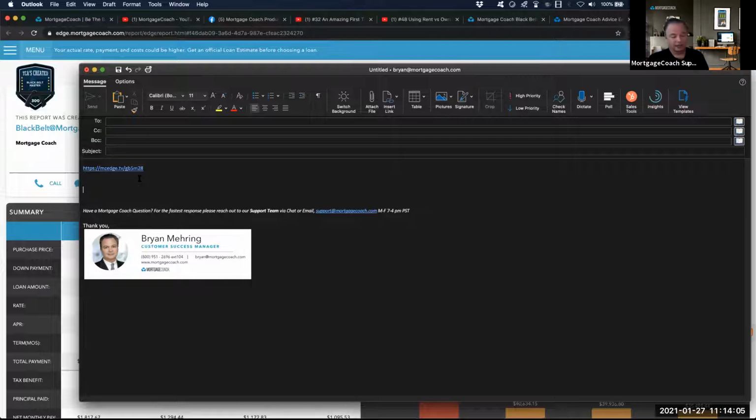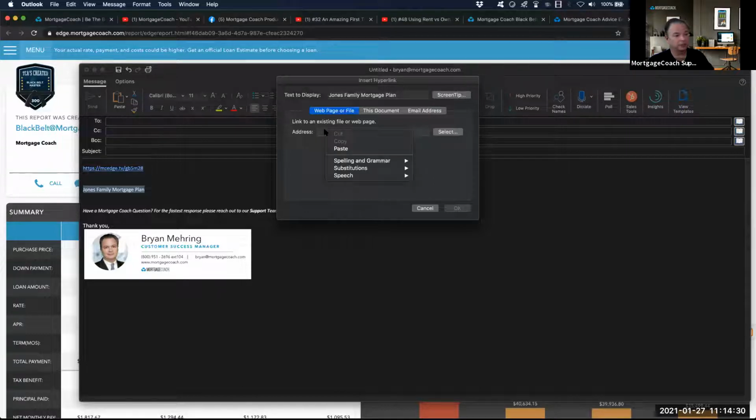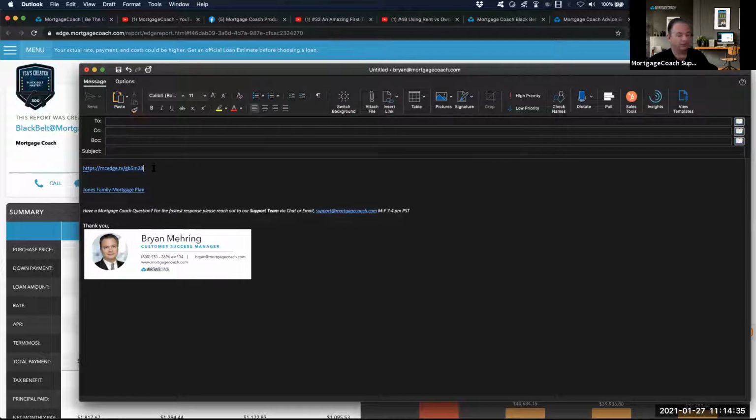Now, let's say that I'm working with the Jones family, and I'm putting together a mortgage plan for them. So the Jones family mortgage plan here. All I have to do is simply type in the text that I want the borrower to click on and highlight this text. And again, this is using Microsoft Outlook. Right click, and right down here, you'll see the hyperlink. Put the link to your Mortgage Coach presentation right there in the address. Click OK. And now your borrower simply has to click on this to access the Mortgage Coach presentation that you're providing, rather than something that looks maybe a little bit computerish.